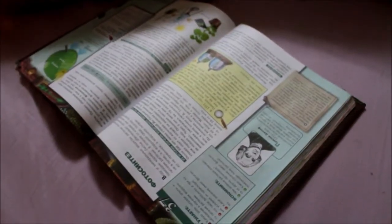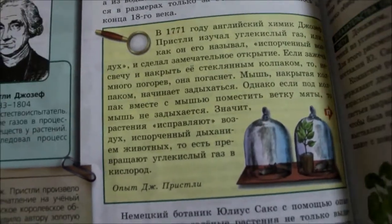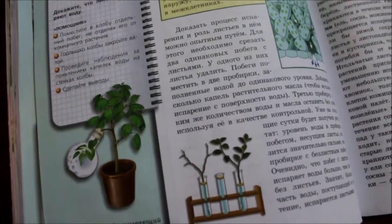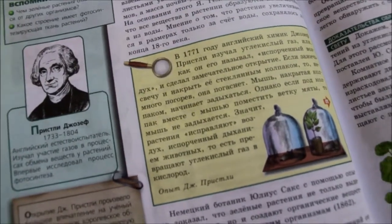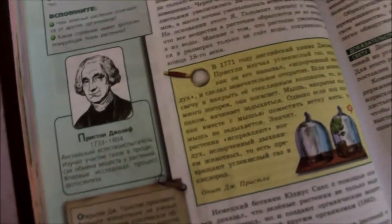Now it's time for biology. Oh, photosynthesis. Okay. So my question for you, Lubava, is who is Joseph Priestley? Who is Joseph Priestley?